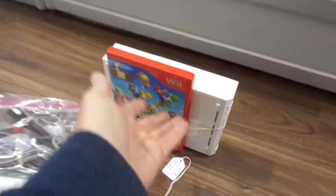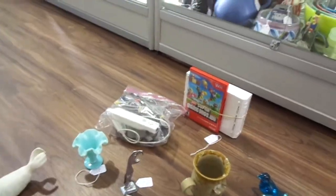And I think I could sell the game by itself for maybe 15 to 20. I don't know. I've had this at the flea market, this game, and Wiis, they don't sell for me. So I figured, if it's going to sit somewhere, I got plenty of Wiis. I'll put one in here and see what happens, you know.